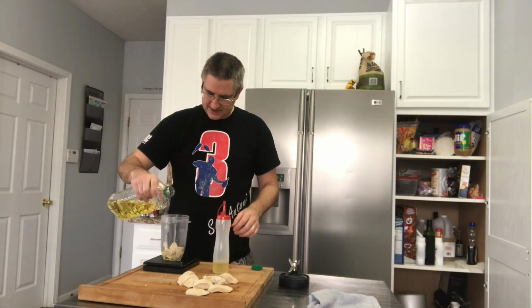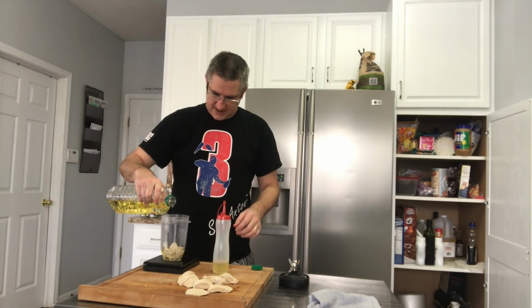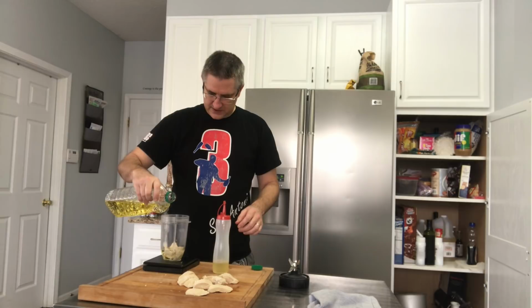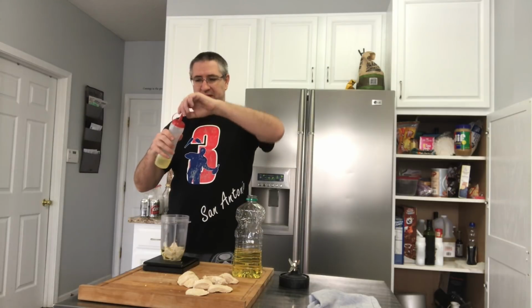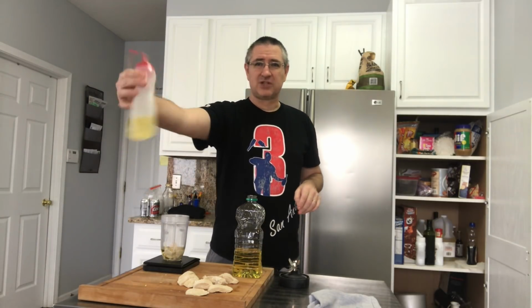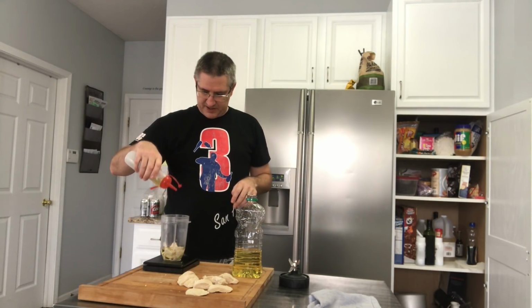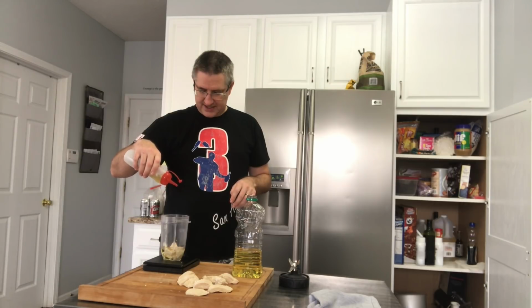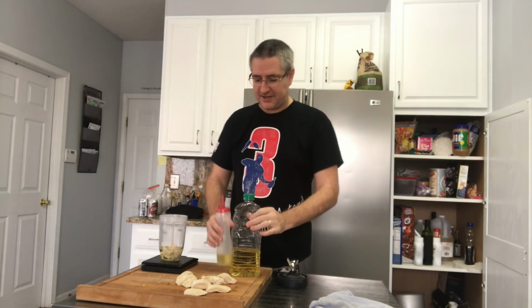Now with the oil, you gotta go kind of slow because it will jump up on you really quick. 58, 61, 67. And when we get down to the last little bit, I bought this little condiment bottle, and it allows me to just precisely drip oil in here. 68, 70. Timer went off on my phone, so I'm not sure if we got all that. 71 grams of canola oil in there.